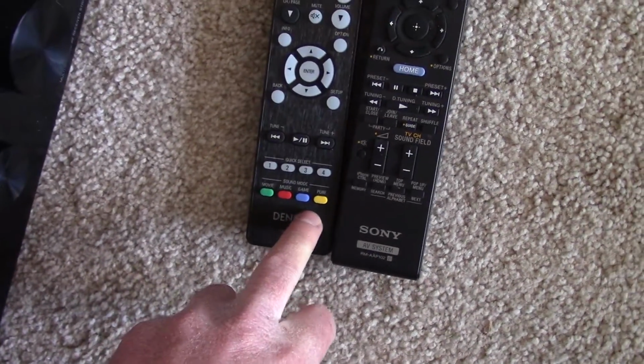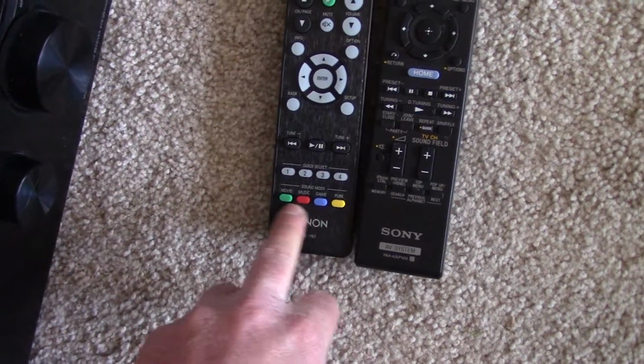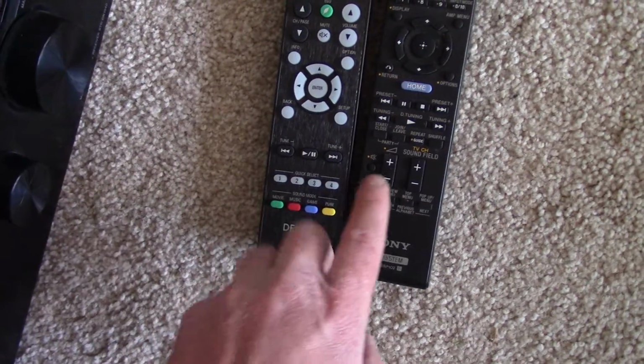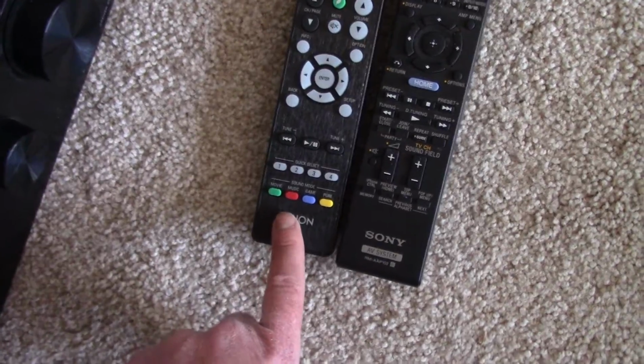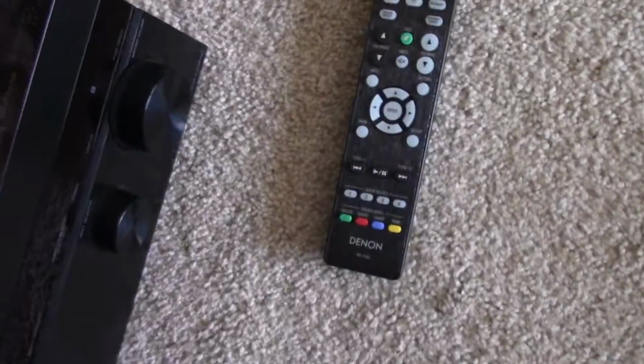You have movie, music, game, and disco and pure, and this all goes through the sound modes, versus here where you scroll down. You're like, oh, well, I want to watch a movie, so you go movie sound or music or game. So that's pretty cool.